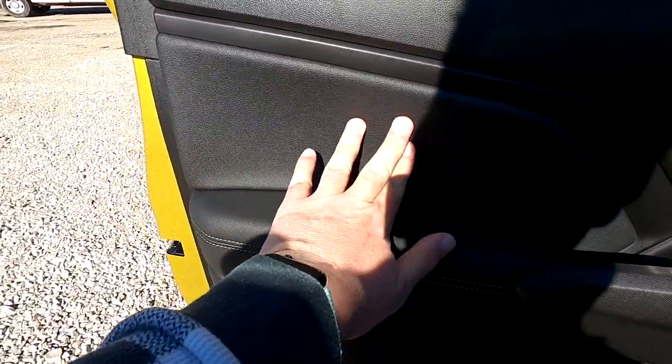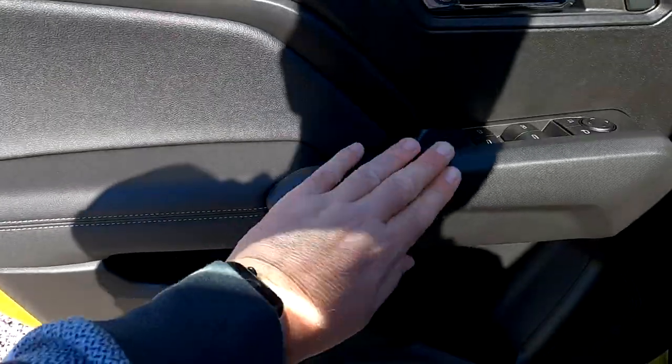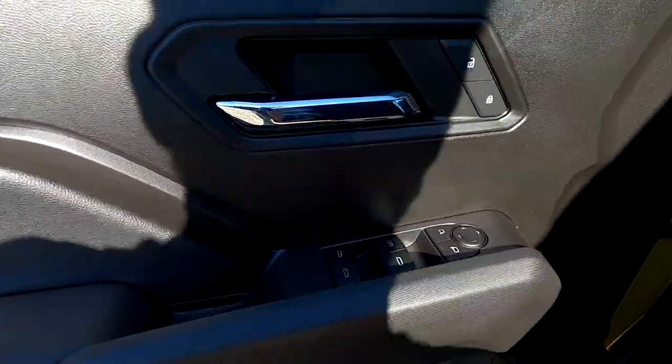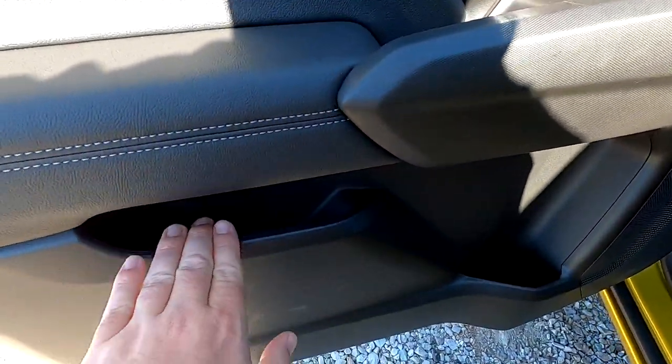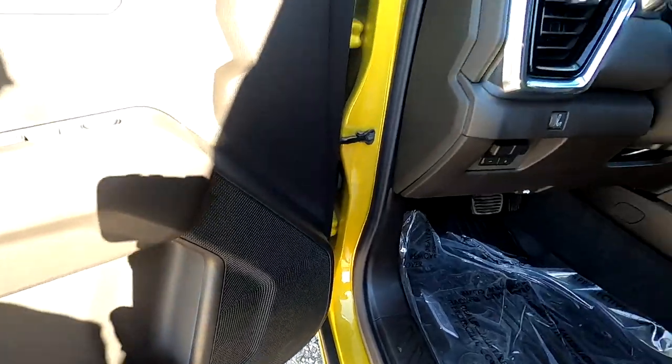This part here is actually a padded vinyl armrest. You have contrast stitching, more of that textured finish there. Of course, we have a chrome door pull, door locks, power mirror controls, power window controls. You have a small little storage cubby here, bottle holder there, door speakers are right here.